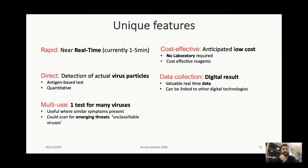Our result is also digitized. You can have a digital result that can give us real-time information about the spread of the disease, that can help policymakers immensely to make their decisions, but also can be linked to other digital technologies and other platforms.